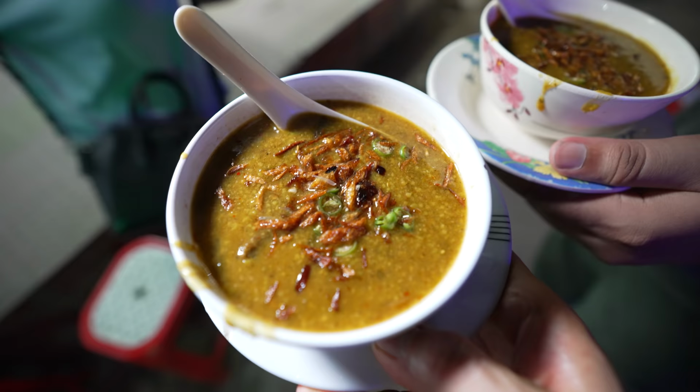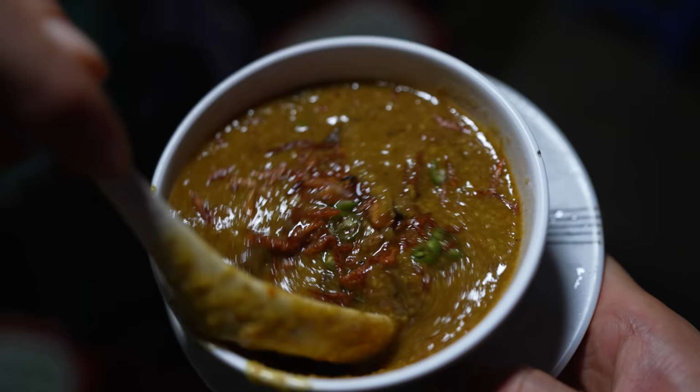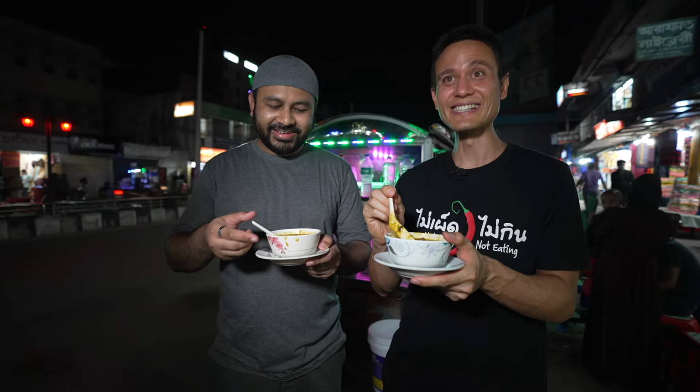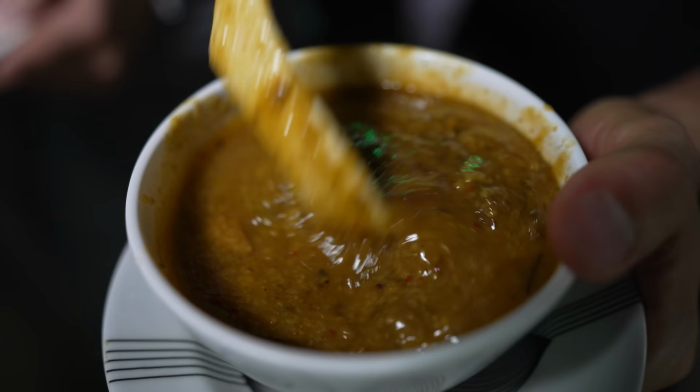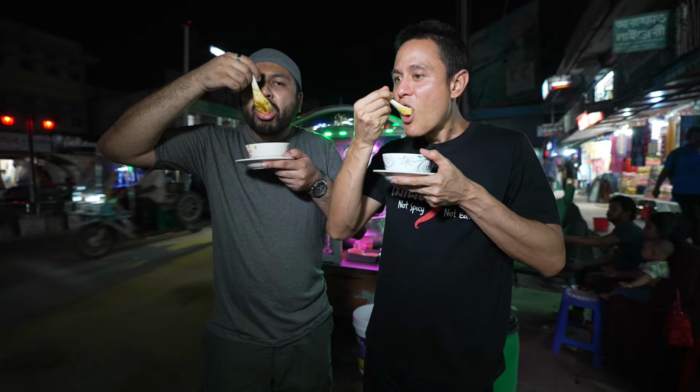It's like a porridge consistency made with mutton. And what is the grain that makes it? That's dal. Oh, it's a mix of various dals. Oh, nice. So I've had halim, but this is a different version than I've ever had. And you can see the color of this is darker too. You can actually see chilies and the spices in it.